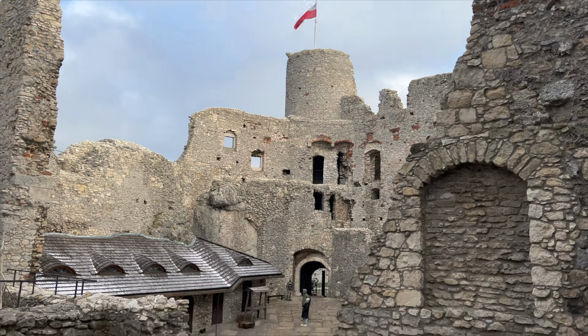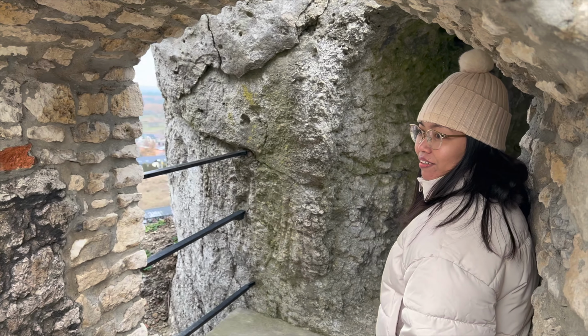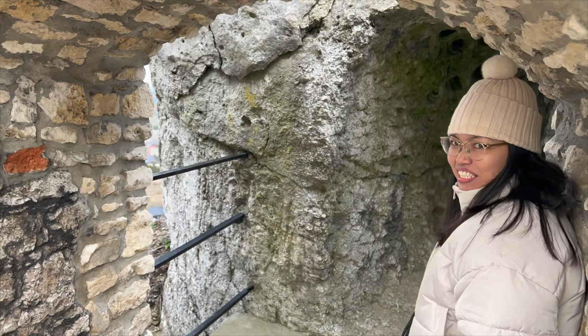All the castles I've been to have these spiral staircases, so we'll see. Whoa. I don't like this. No. Okay. It's a very short climb, but if you have fear of heights, it's not very nice.